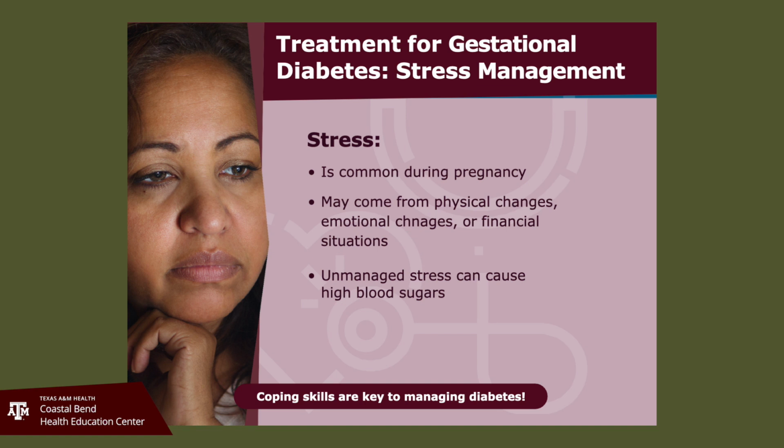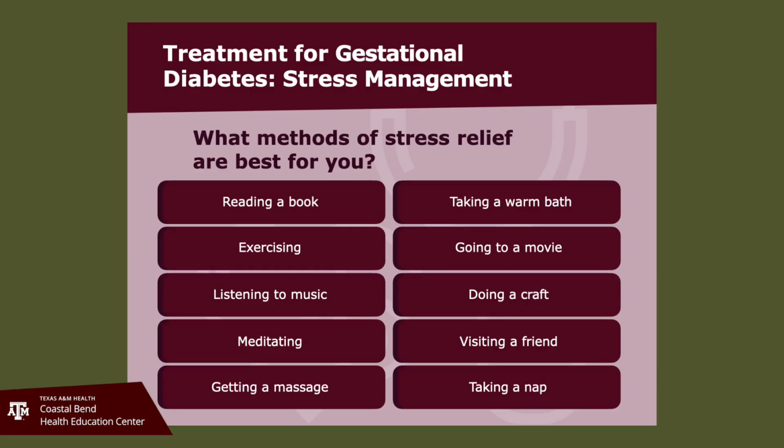Coping skills are an important part of treating your gestational diabetes. There are lots of ways to relieve stress. Look at some of our examples here and see which one might be best for you. We recommend reading books or magazines, taking a walk or exercising, listening to your favorite music, meditating, getting a massage, taking a warm bath, going to a movie, doing a craft, talking with a friend, or taking a nap.